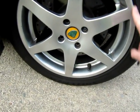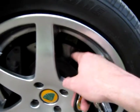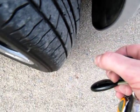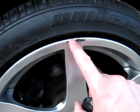Some of these have got some curbing. The front driver side is perfect. The discs are fine, they're not lipped at all, and there's plenty of tread left on the front tyres, all Bridgestones, of course. The rear offside wheel has got some curbing there.